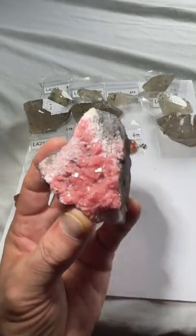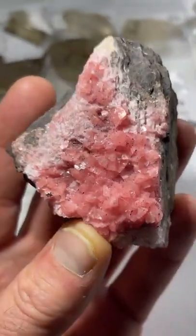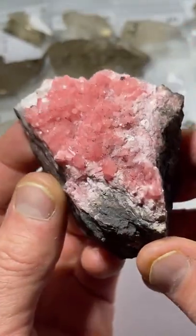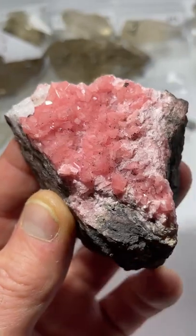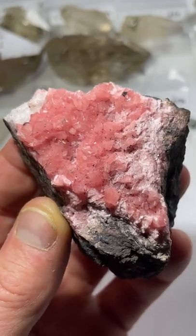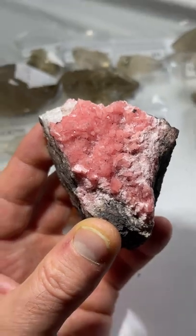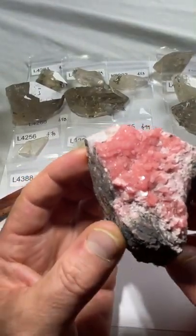Here's a very nice rhodochrosite on matrix piece from the Kalahari manganese field. This is probably a good reselling piece. It's nice, good size and quality. You can see all the rhombohedral crystals here. This is from the Kalahari manganese field from the Wessels mine in South Africa. And the Kalahari is the biggest manganese deposit in the world, and it is crazy amazing for crazy types of minerals.